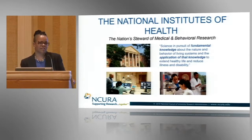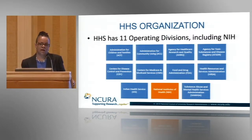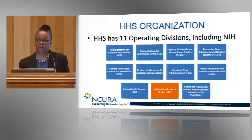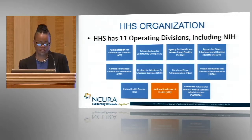So, of course, we know that this is the nation's steward over biomedical and behavioral research, and that is what we do, that is who we are. We have a large campus that's filled with both intramural scientists as well as our extramural experts. NIH is the agency that falls under the Department of Health and Human Services, so that's what your HHS stands for. And the Department of Health and Human Services has 11 operating and staff divisions, which includes NIH. NIH is the only biomedical research agency under the Department of Health and Human Services. So we call ourselves unique and different.